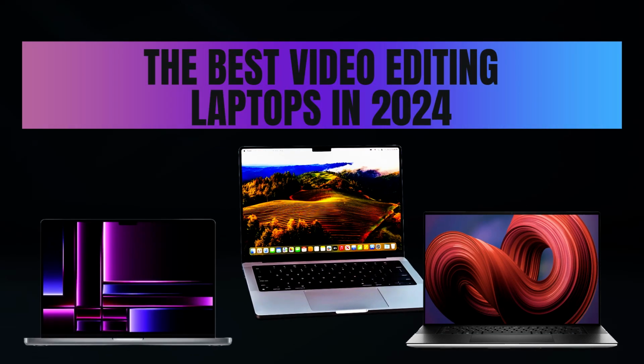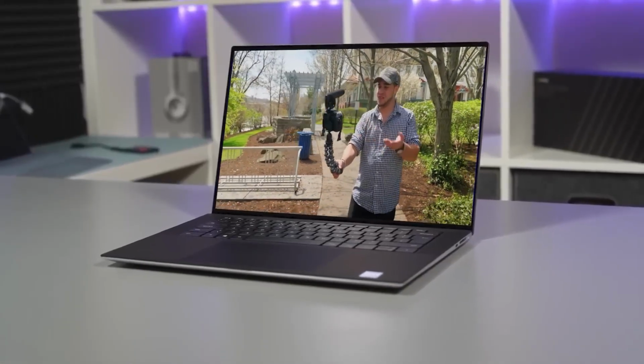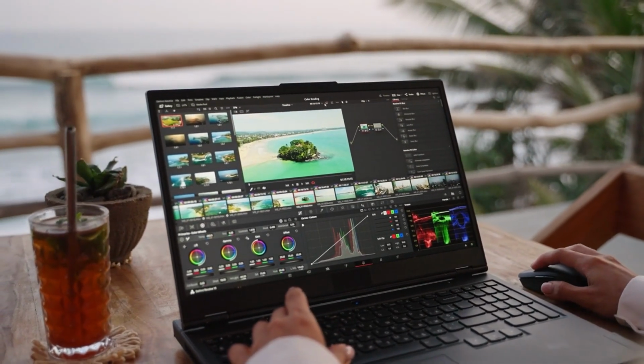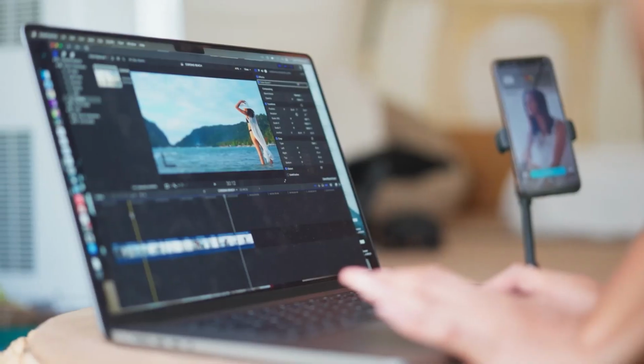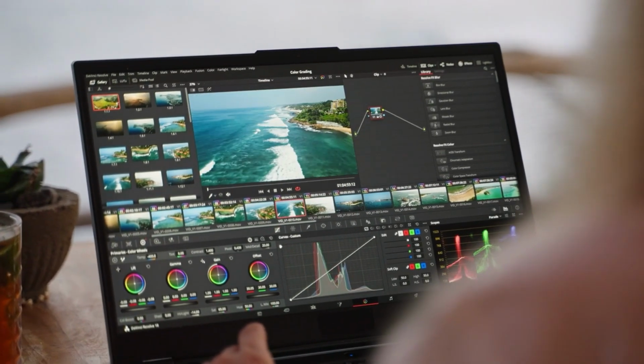In the fast-evolving world of video editing, the right laptop can elevate your creative projects to new heights. As we step into 2024, let's explore the top 7 laptops that blend cutting-edge technology with the demands of video editing, ensuring you have the power to bring your visions to life.